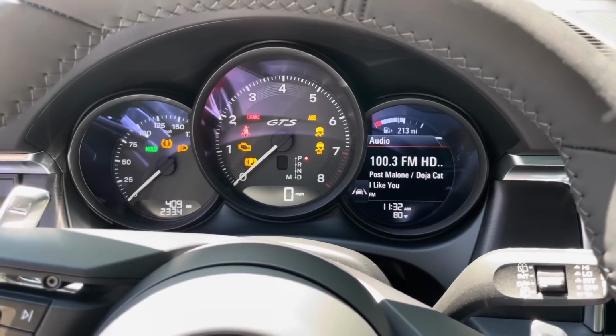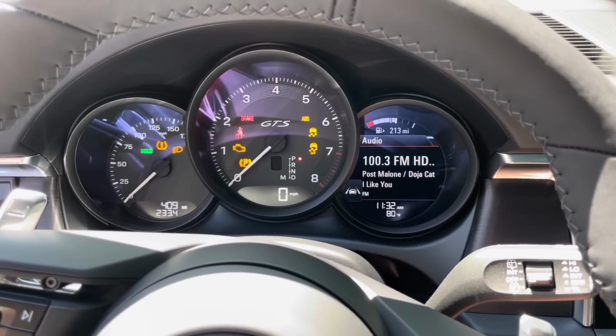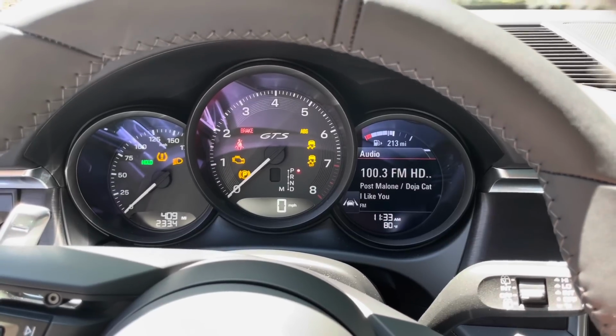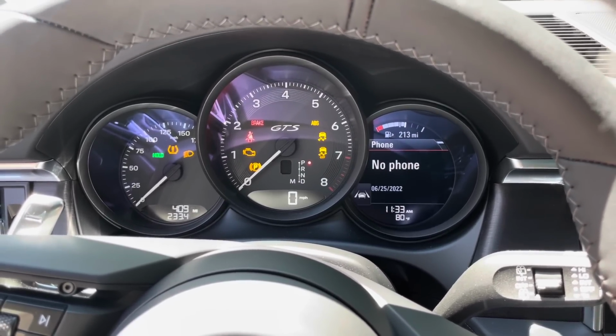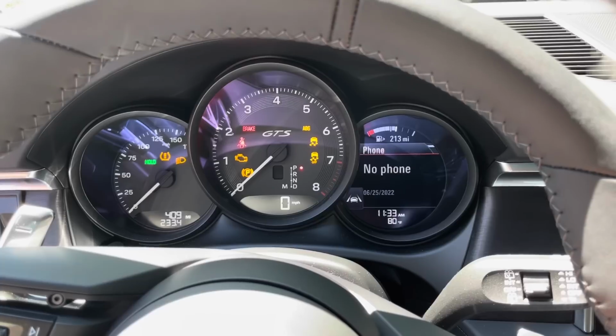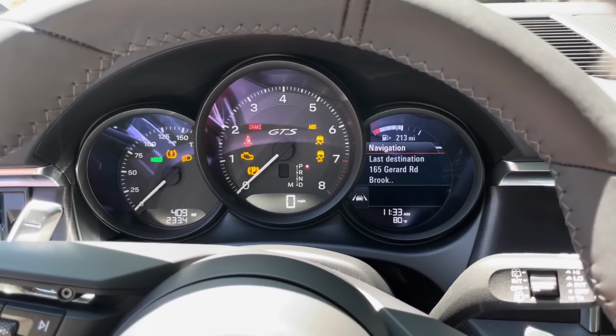Audio. So this just shows you the radio station that you're on. It's playing Post Malone and Doja Cat right now. It shows when you have your phone connected. I don't have mine connected right now because I'm filming with it. And it also shows the navigation map, which I think is a nice touch.